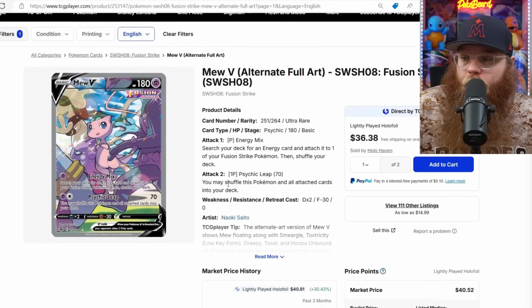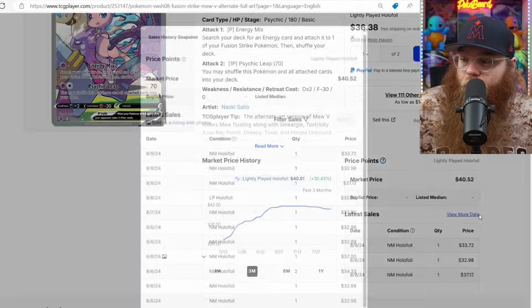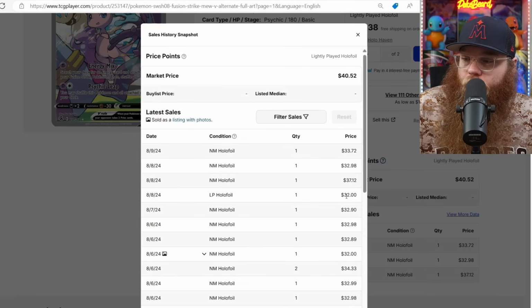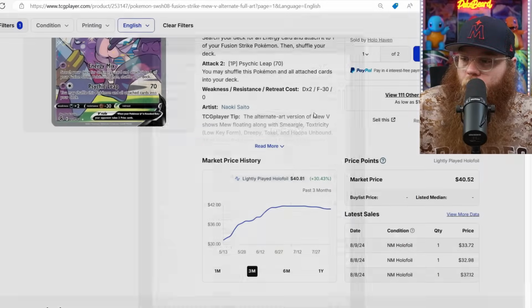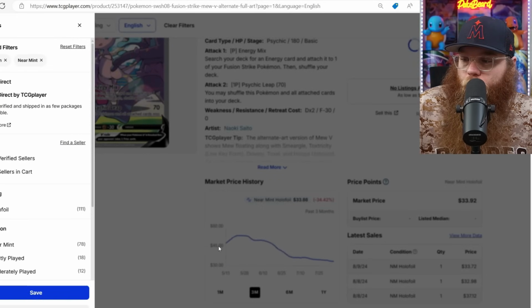Next, we got the Muv Alternate R from Fusion Strike. Last sold $33.72, $32.98, $37.12, $32 for lightly played, $32.90, $32.98. Yeah, and all these graphs now say lightly played, but we're just checking the last recent sales.